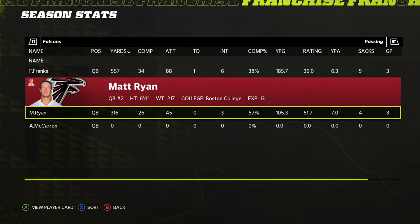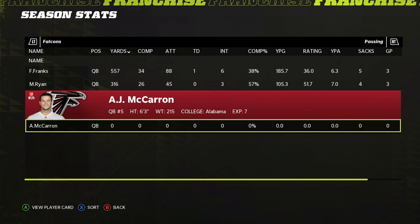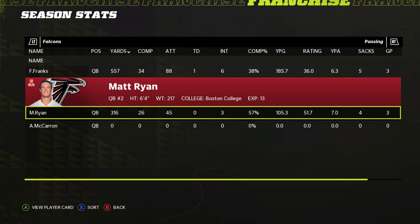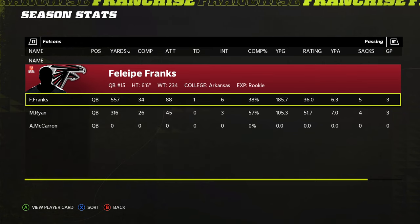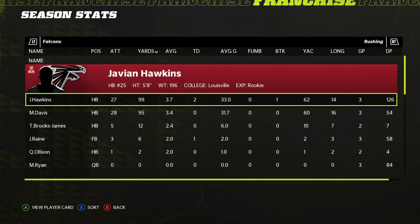We see that Ryan and Franks both averaged an interception per game, which wouldn't be that bad if they'd thrown more than one touchdown between the two of them in three games. Both being under 60% completion needs some work. And I would expect a little better from Ryan anyway. A little disappointing is how many times that Franks put it in the air.